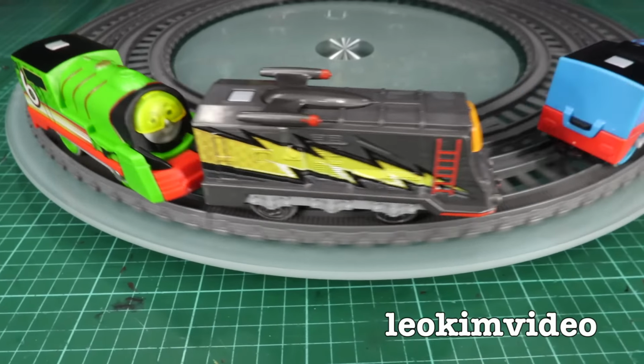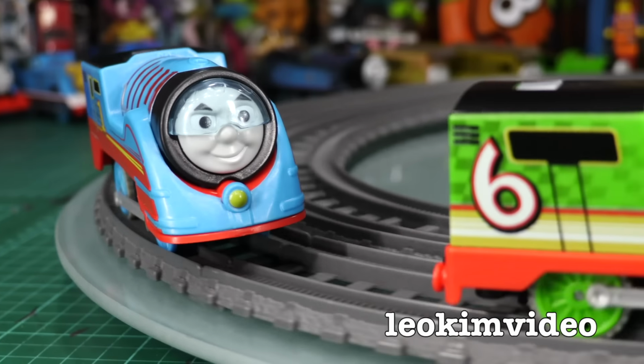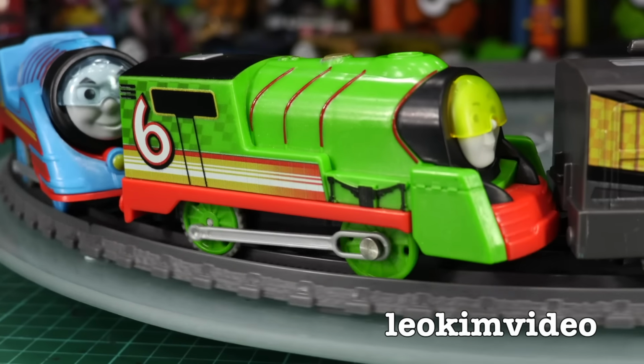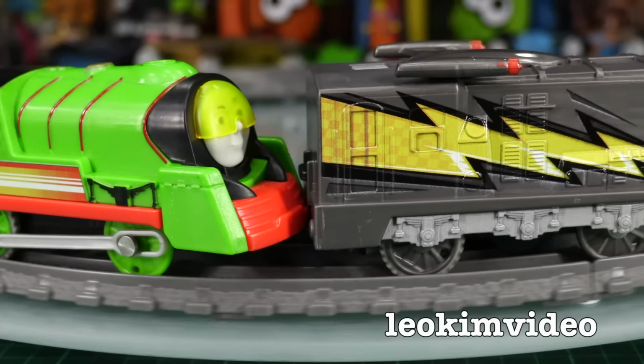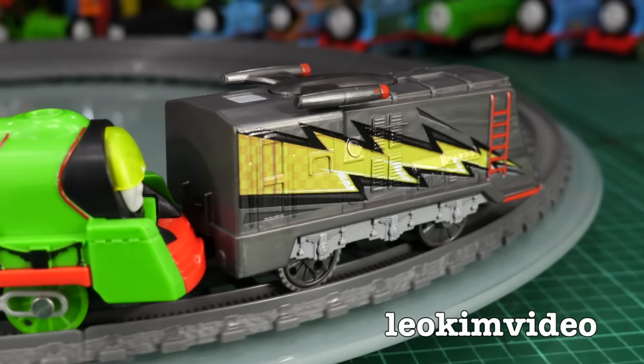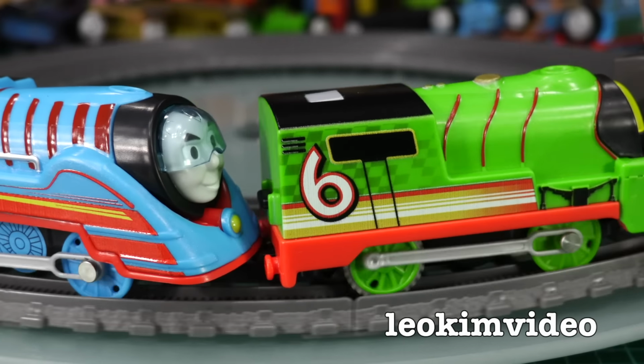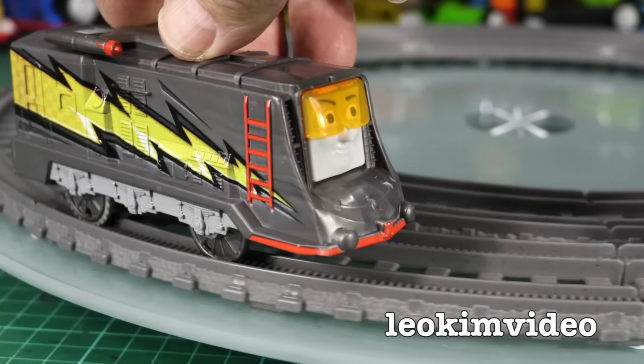And to get Thomas going, yes, go Thomas, go. So there's Thomas there, slowly catching up to our turbo Percy. And Diesel's definitely the slow coach in this. Even though he's got those jets on top, he's not showing that much speed. Well, I might put Diesel at the back here. This is going to be a very dangerous maneuver. Okay, here we go. Diesel's at the back.